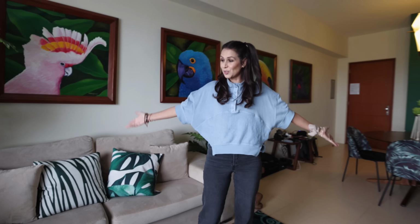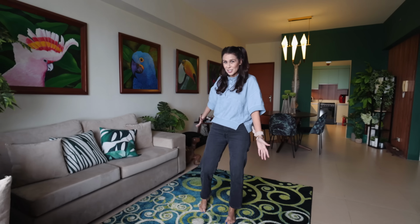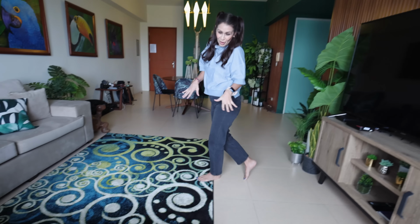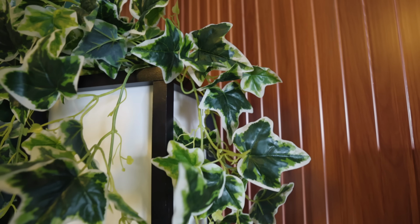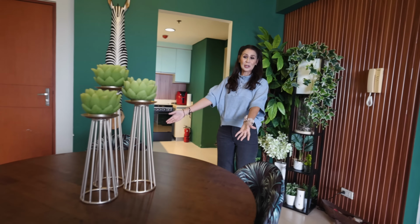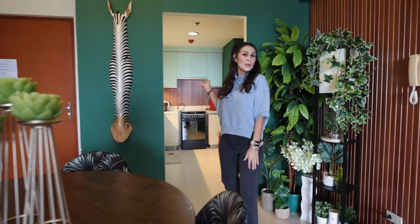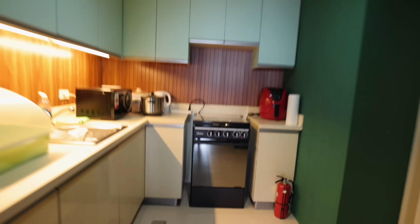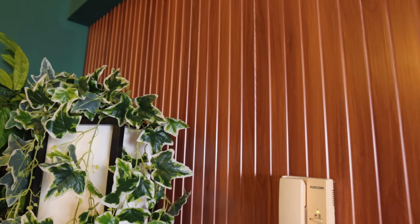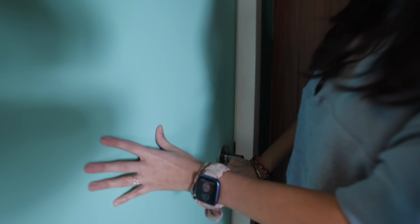Loving this living room. It's so spacious. We've got comfortable couches to watch something on this ginormous TV, probably a 60 or 70 incher, and digging this starry night type of carpet. I like that they have decorative plants in every corner of this space. We got a cute little round table next to a cute little kitchen. Now let's go check out the room. Oh, by the way, digging these wooden wall panels. So bedroom number one, we have the kids' bedroom with two twin beds, perfect for our twinsies.